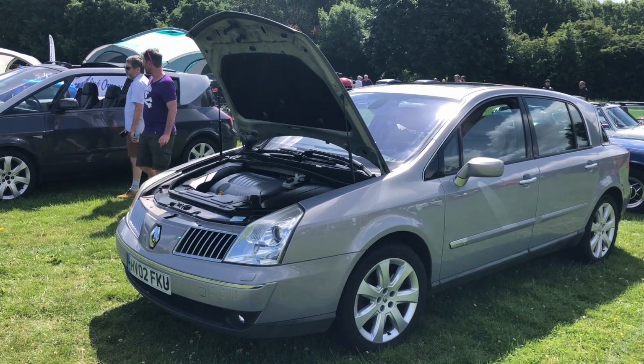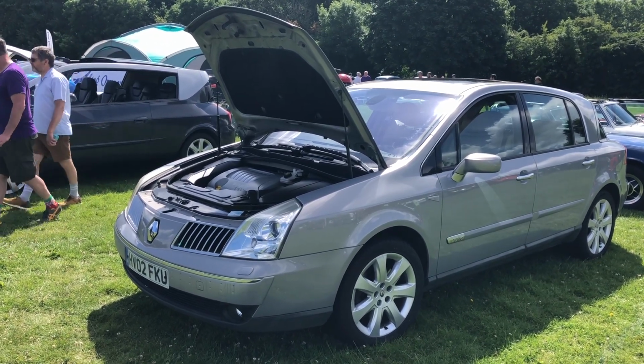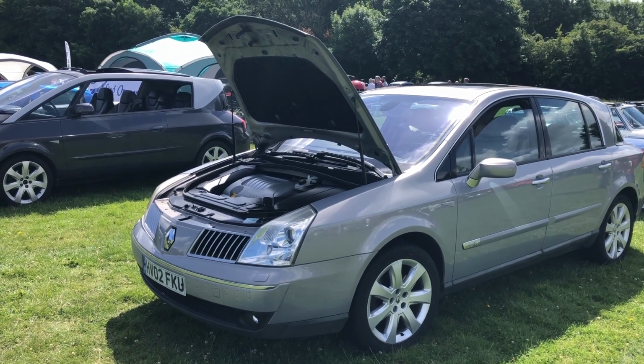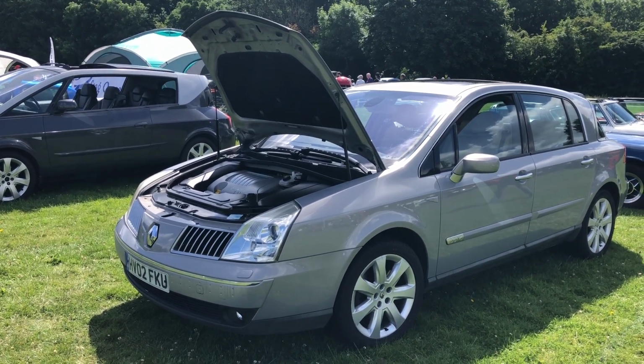This one's fitted with a 3-litre petrol. Yeah, you heard it right. A petrol engine that was also fitted in the 350Z. So the owner tells me it shifts a bit.